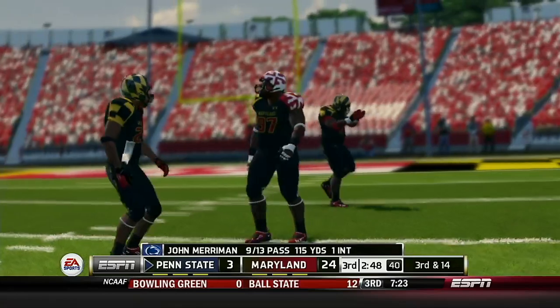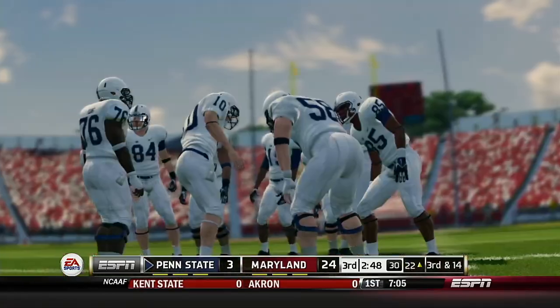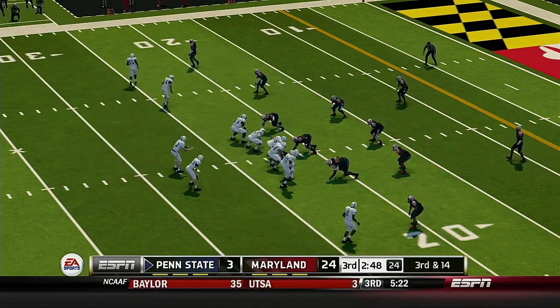Strike to his receiver, no good. Perfect timing to jar the ball loose and not pick up the penalty. That was a solid play. Third down and 14 to go. Ball on the 22-yard line.